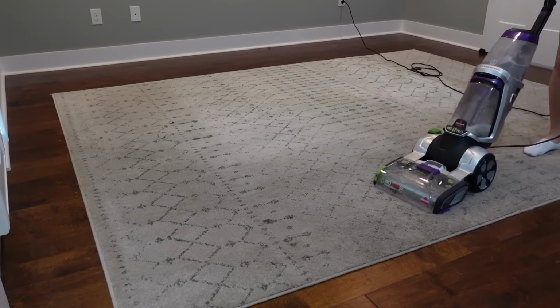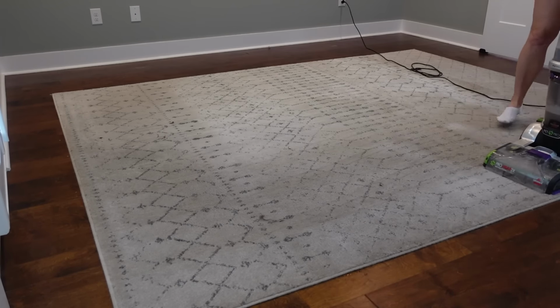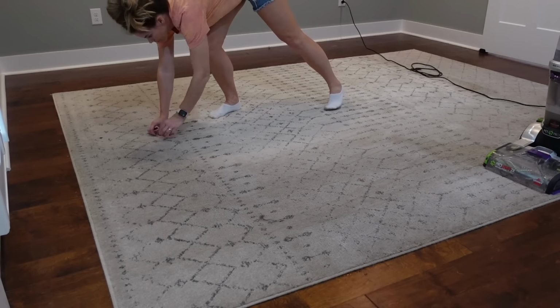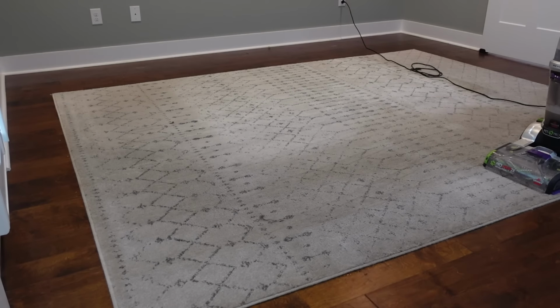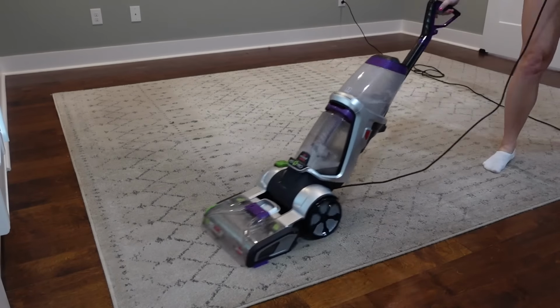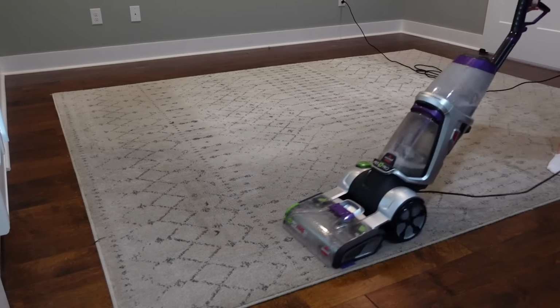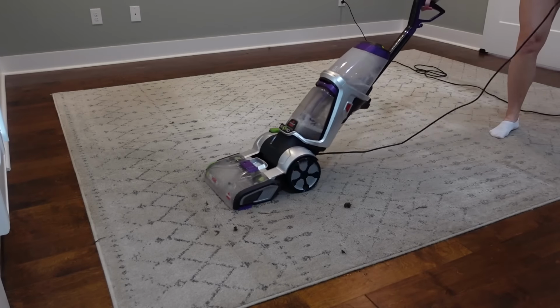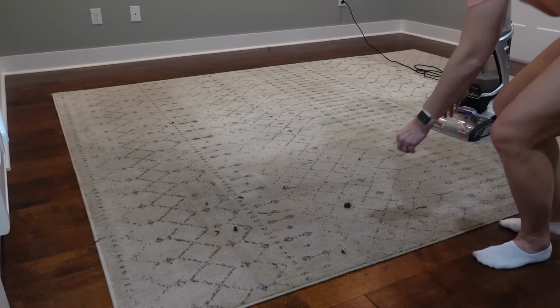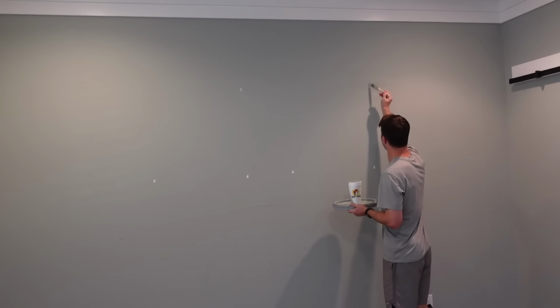But this is why I like to shampoo our rugs frequently. Now the one in our living room and the one in our entryway, I shampoo those all the time. Most of the time I'm having to shampoo it because of a dog accident or something, but I do like to shampoo them frequently, but they are also not covered by furniture. So that's the difference in this rug, is I've never actually shampooed this rug. I don't think I've ever shampooed this rug.